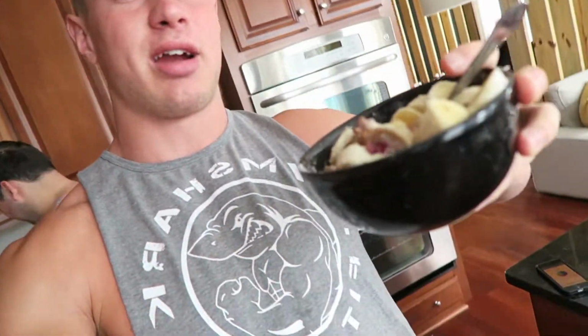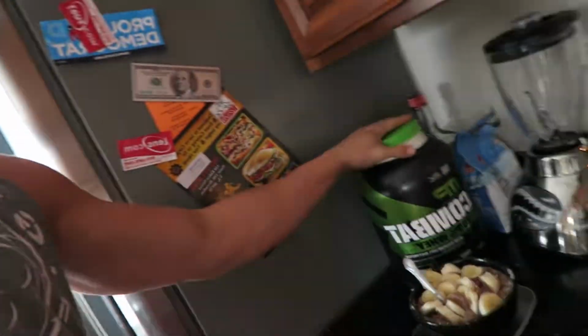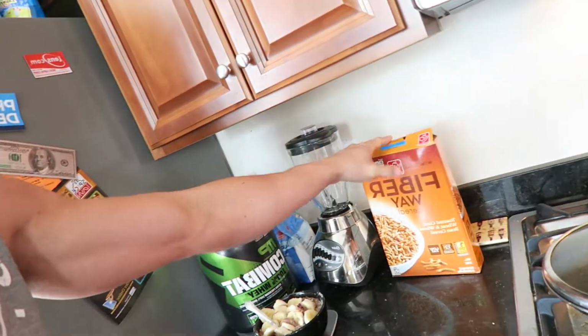All right guys, we got Professor Tom in the background making his breakfast. Right here, we have 60 grams of oats. It doesn't look that good, but I promise you it's delicious. 1.5 scoops of this cappuccino protein, 1 serving of this fiber cereal, 1 like 130 gram banana, and half a cup of berries. So we're gonna smash this.